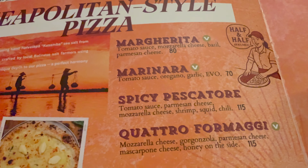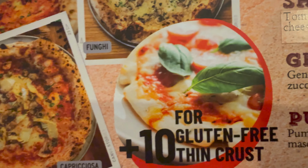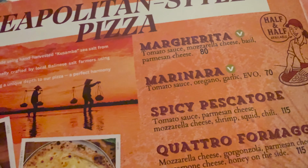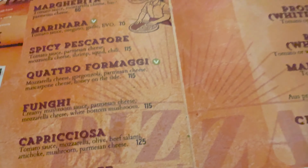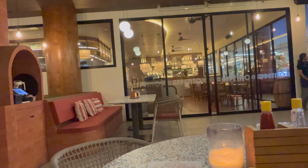Okay, here's the menu. It's pretty cheap. This is probably around about the £5 mark. You have to add 10,000 on for gluten-free. It's a thin crust, so that's a really negligible amount of money. If you used to have a margarita, that's going to be about 90k, which is just under £5, probably about £4 actually. Hopefully it's going to be really nice. I've got a good feeling about it because it is a brand that goes all over Bali, other places.